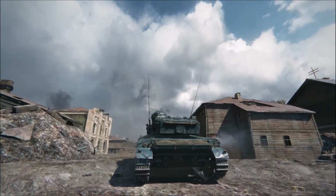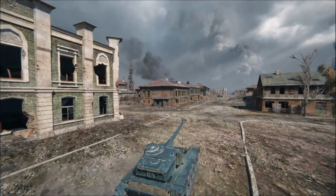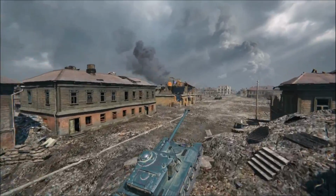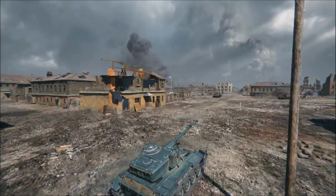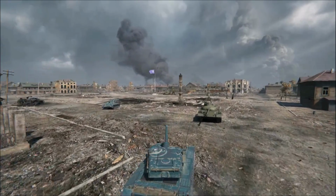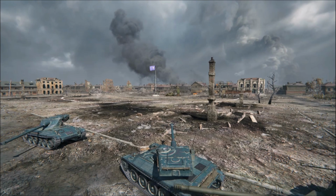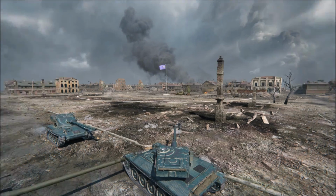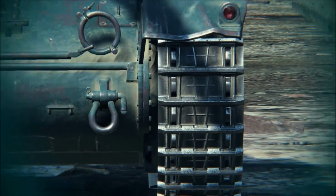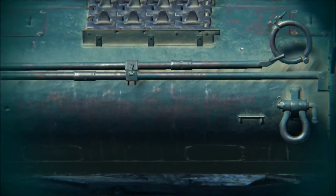Oh, pretty nice suspension. Simple torsion bar suspension. I keep saying leaf spring. Leaf spring is not the proper suspension, it's torsion bar. I suck. I legitimately suck sometimes. So, the track is pretty nice. The drive sprocket looks like it meshes nicely with the track.